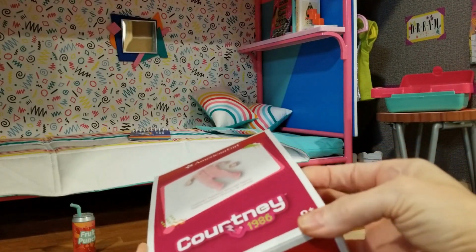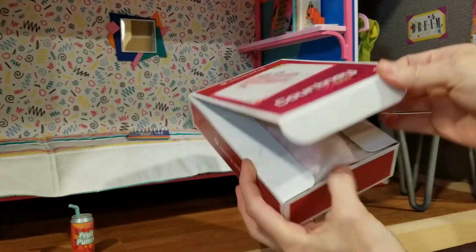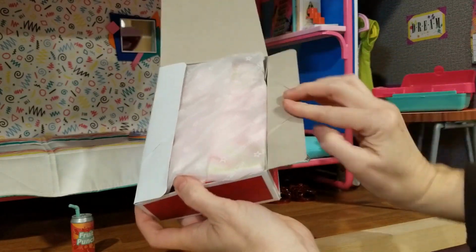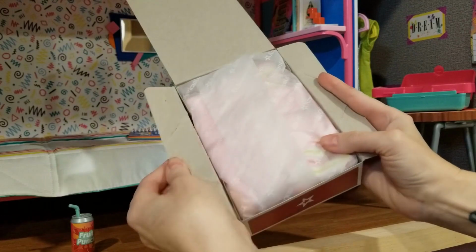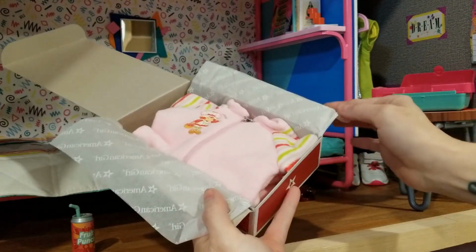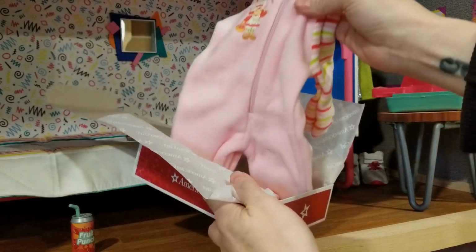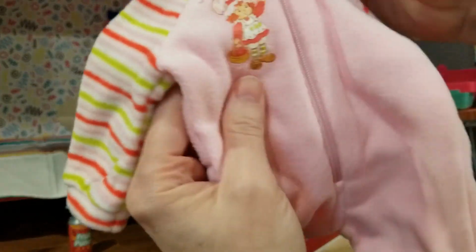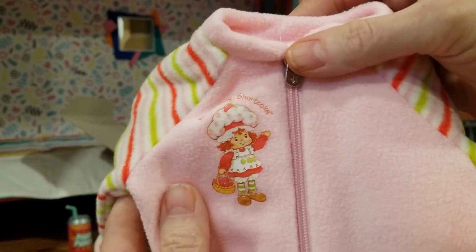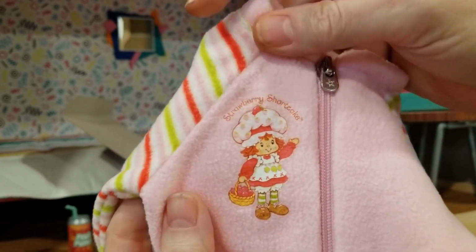So Courtney's pajamas, I will just start by saying I have pictures of me as a child dressed up as strawberry shortcake for Halloween. I can clearly remember the strawberry shortcake bookcase that was in my bedroom throughout my childhood. So I was definitely a kid of the 80s, and this brings back lots and lots of nostalgia.